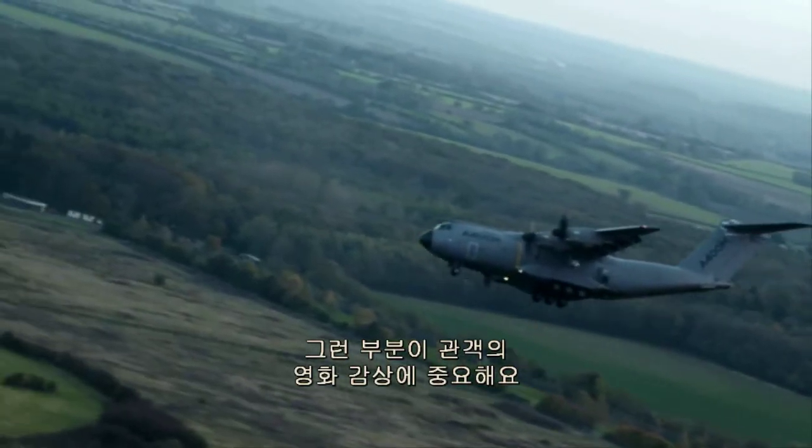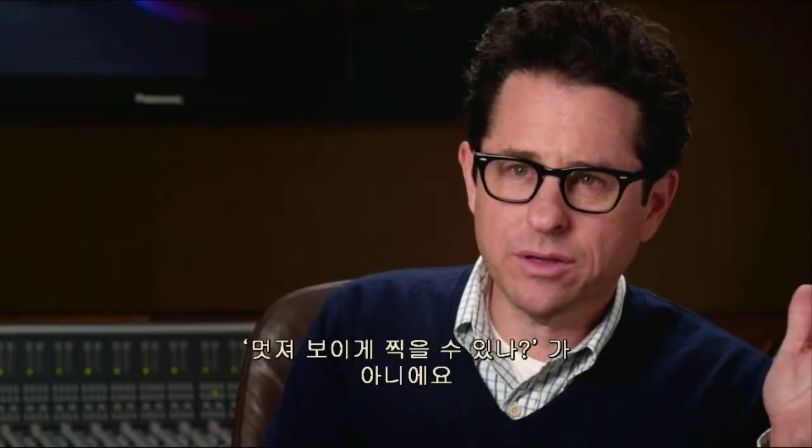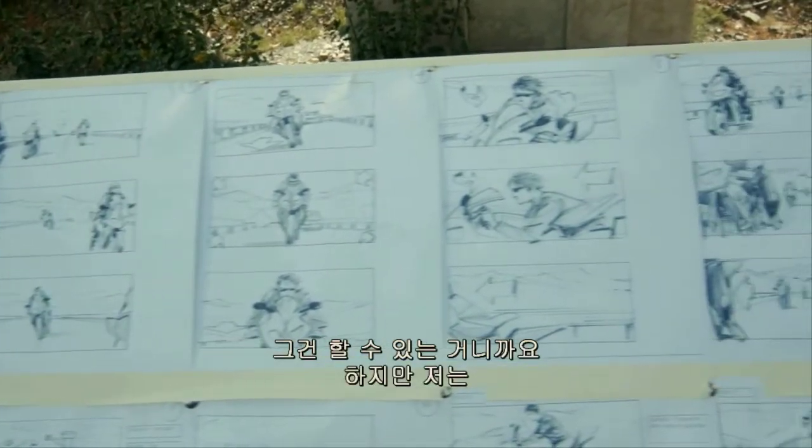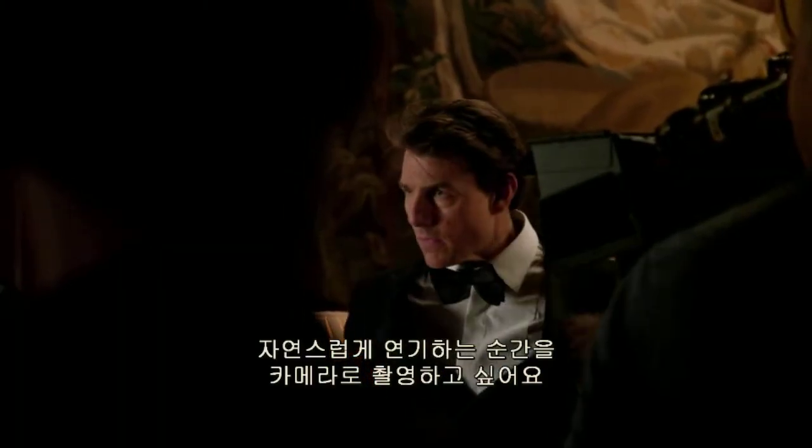There's something that has nothing to do with how it looks that is, I think, critical to an audience's experience. It's simply the reality and authenticity of it. It's not, can it be made to look good, because we all know it can, but for me, you want to capture the moment with a camera when it's happening.